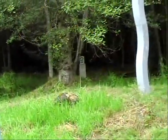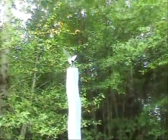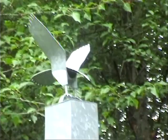This tall piece is by Valentin Wellman, with the seagull on the top.